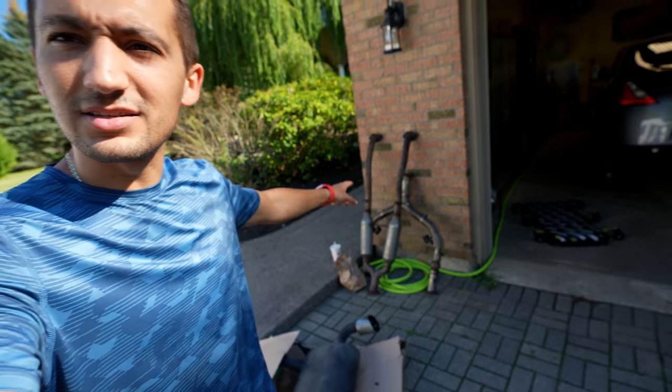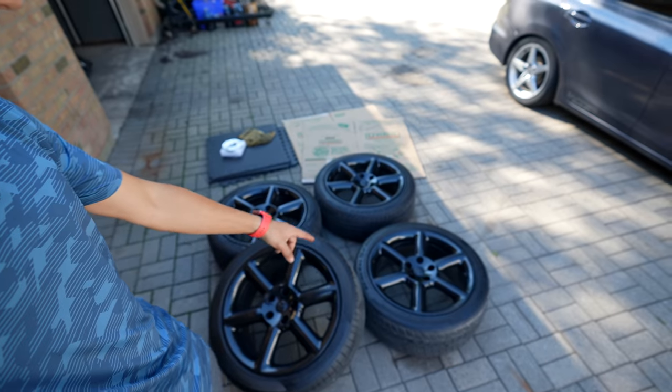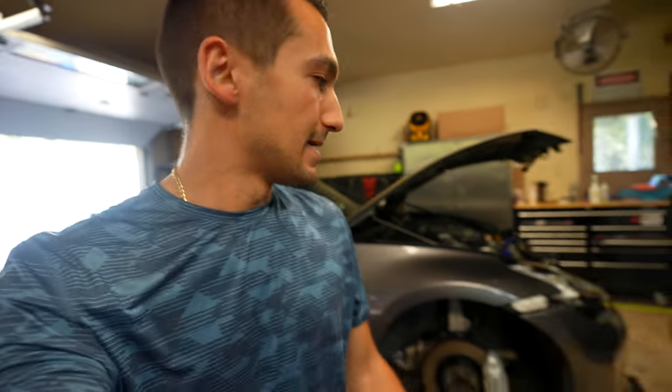I picked up a stock catback exhaust system. I found a $350 set of Nissan 350Z wheels that will clear the brakes. Came with tires. They're not great, but it'll do. It'll get the car rolling and everything. I'm not gonna be parting ways with the car with the GTs, obviously.